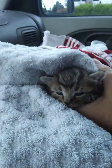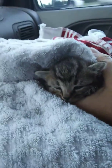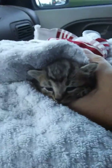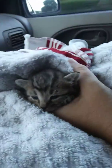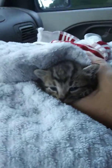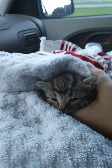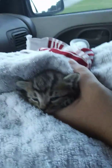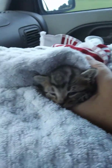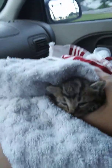With a huge pit bull in the backyard. Yeah, there was a huge pit bull in the backyard. Mama didn't really know that the pit bull couldn't get to it, but what if it had? It probably would have eaten both of these kittens, which is why we got the call to begin with, because the owner was afraid that the dog was going to get the kittens and kill them. So, yeah, that's where we're at. So this is kitten number 43 for the last couple of weeks. 2.5 weeks, almost 3 weeks now.